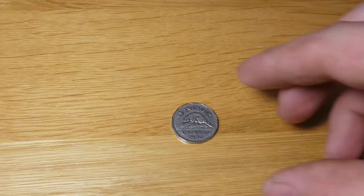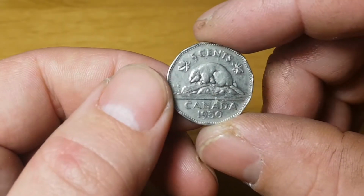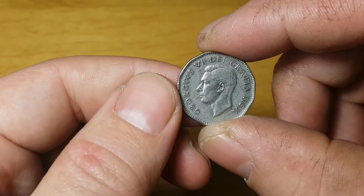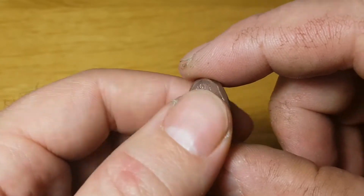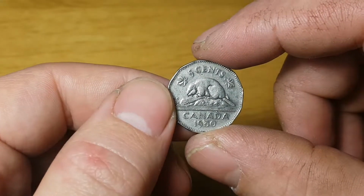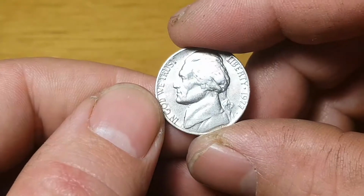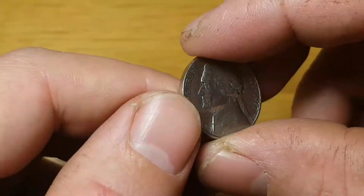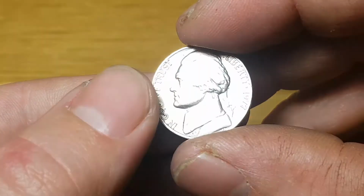Roll 19, and after getting the oldest of the box, we've got a new oldest of the box. This one is a 1950 with King George VI on the back. So still in the 50s, so still worth 5 points, but definitely a nice find. Roll 22, and we've got our last US that I'm going to show you. That's a 1977, and it's, I believe, out of Philadelphia.